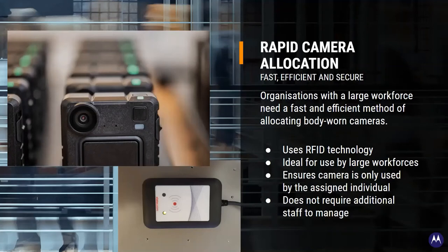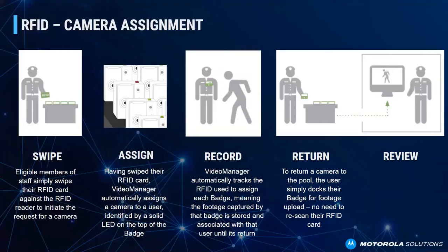All right, and how is this done in the workflow? This is the workflow of how we do a camera assignment. Like I mentioned before, all the staff or users need to do is swipe their RFID card across the RFID reader. A camera will be automatically assigned to them. They take the camera assigned to them and can start their shift and do the recording.